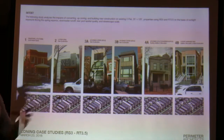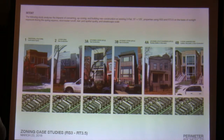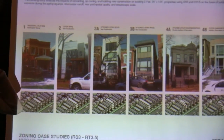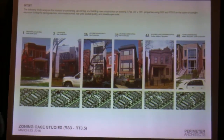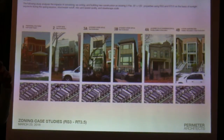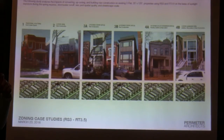Next to that would be, what if you got upzoned? What if the next zoning designation allows you a greater height? It allows you more square footage to build, but it also is an increased height. So this is a 3-story building versus the larger zoning, building a bigger building because you can with the square footage. And then we looked at this hybrid, back to the original example, which was to convert a 2-flat and just add a partial 3rd story.